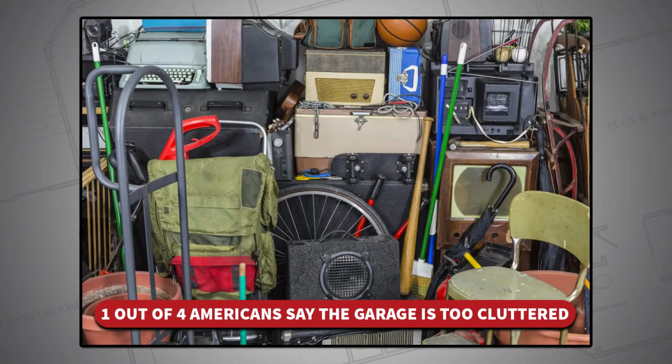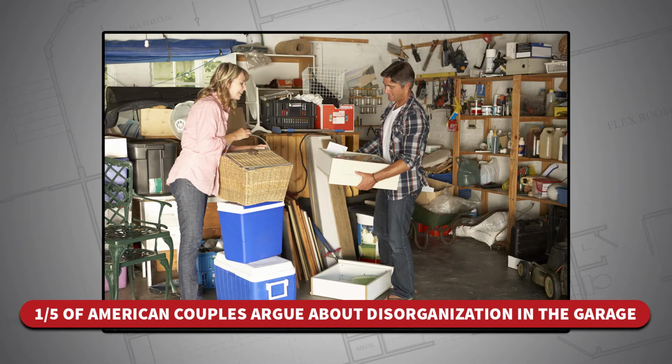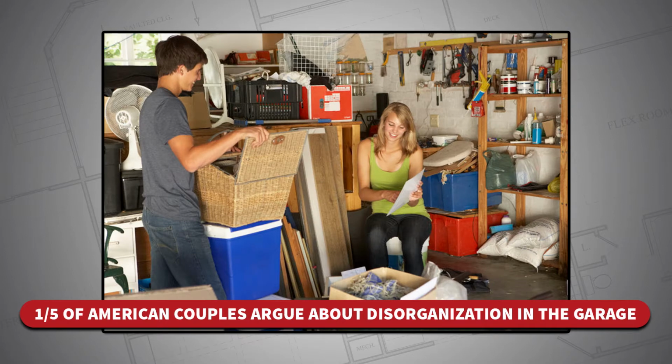But now 1 in 4 Americans are saying their garage is too cluttered. 24% of Americans are ashamed to open their garage door. They're going to work early so that the neighbors don't see what's going on. Stop. 1/5 of all American couples argue over the disorganization that's in the garage every single year.